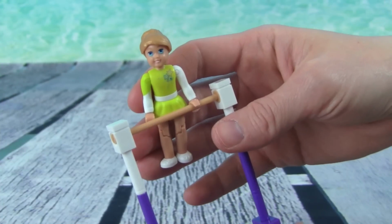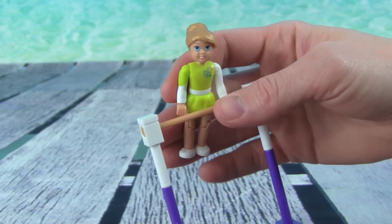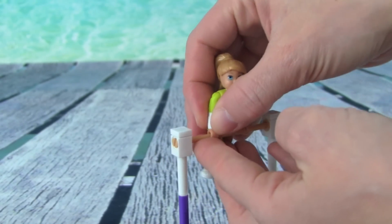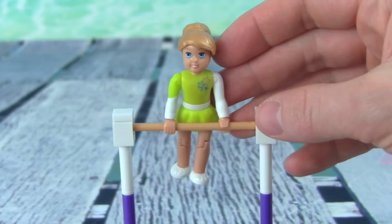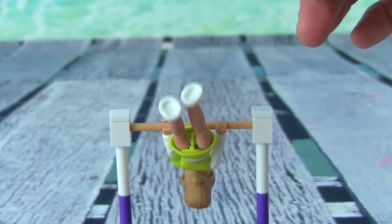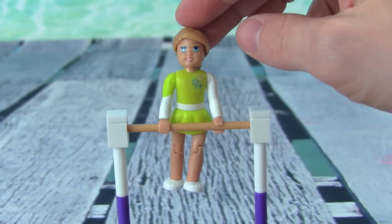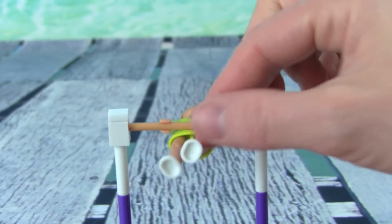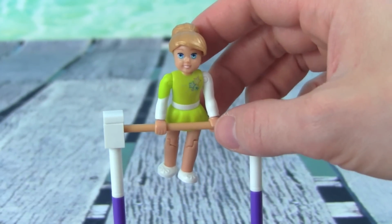And look at this. This is really cool. McKenna can hook onto the high bar. So let's put her other arm on here. That is really cool. All right, McKenna, let's see what you can do. Here we go. Whoa, that was really cool. Let's do that again. Here we go. Whoa. It is super awesome that she can actually hold on to the high bar.